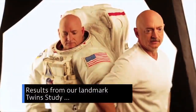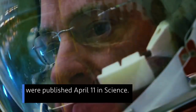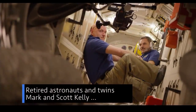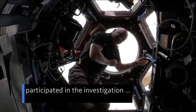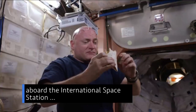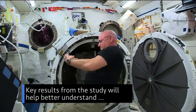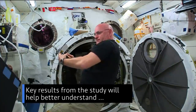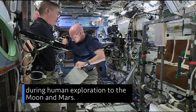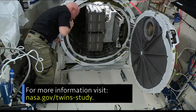Results from our landmark twins study, which took place from 2015 to 2016, were published April 11th in Science. Retired astronauts and twins Mark and Scott Kelly participated in the investigation during Scott's final spaceflight, a nearly year-long mission aboard the International Space Station while his brother was on Earth. Key results from the study will help better understand how to maintain crew health during human exploration to the Moon and Mars. For more information, visit nasa.gov/twins-study.